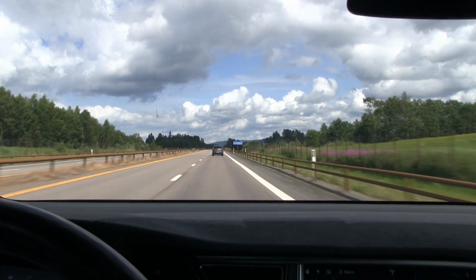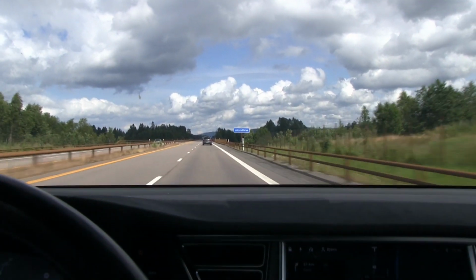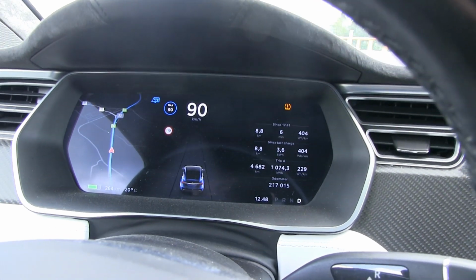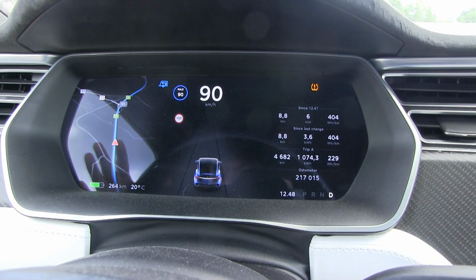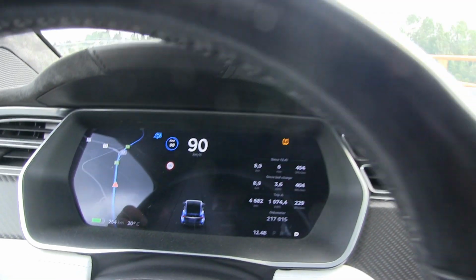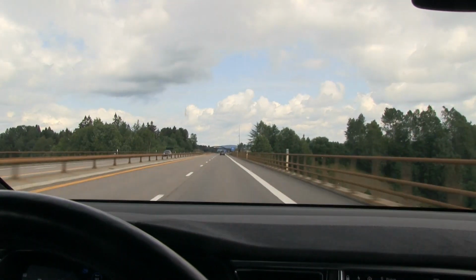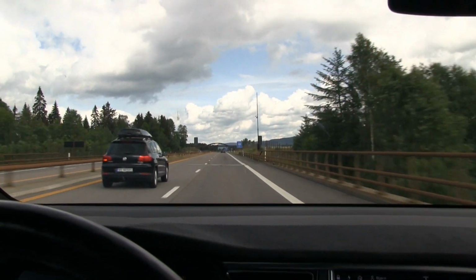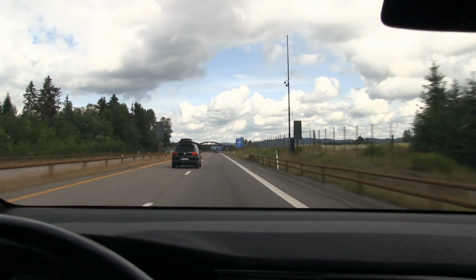All right, we are on the move. So again, cruising at 90 on the speedometer. Temperature is 20 degrees Celsius outside, so a nice dry road so far. It's supposed to be a little bit of rain this afternoon, but all right. And the car feels pretty nice and stable.